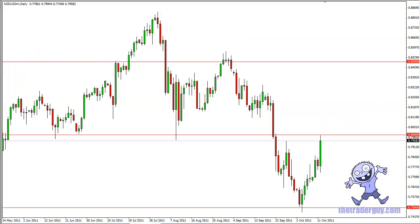Another chart that has caught my attention is the Kiwi dollar. Now, why the Kiwi dollar? Very similar setup, really. We have the 80 mark. Now, this is an obvious large number area. And you can see that it's been support, resistance, etc. over the recent history.